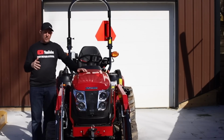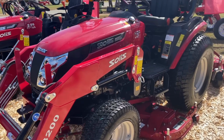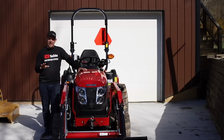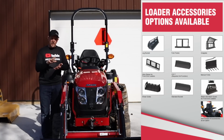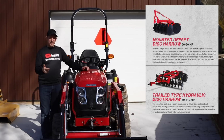They also sell a belly mower that's a 60-inch mower that you would need the turf tires with to run the belly mower. There are a whole bunch of other attachments they have, including a third function and a grapple or a grapple bucket combo. They sell a trailer, they sell disking equipment, and I'm sure there's going to be a lot more coming to the market.